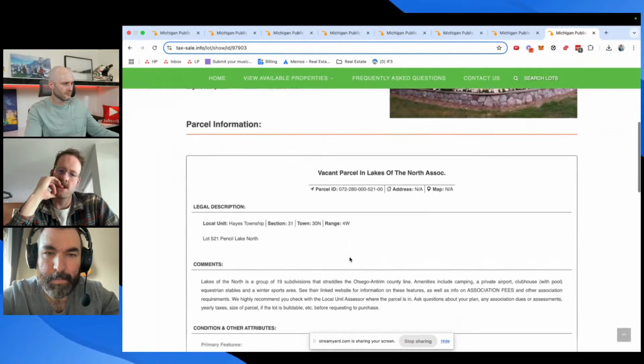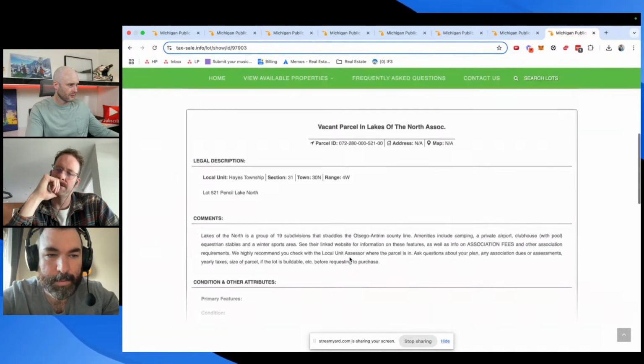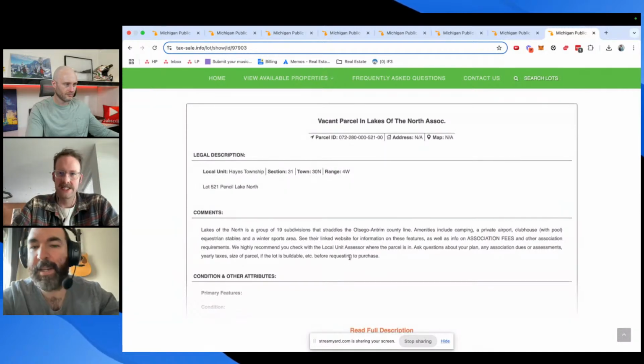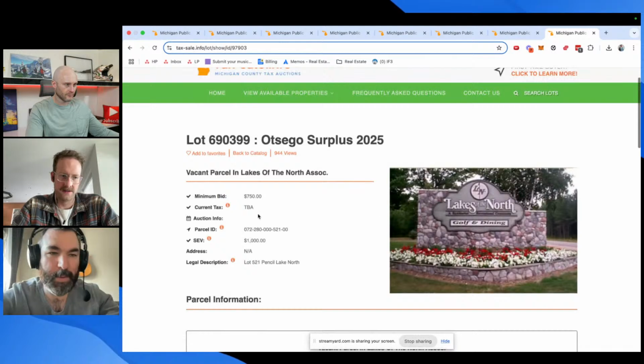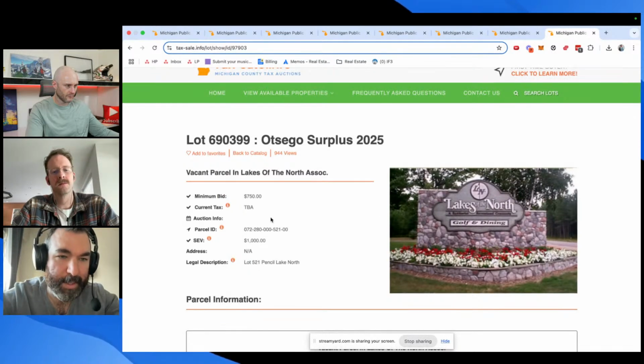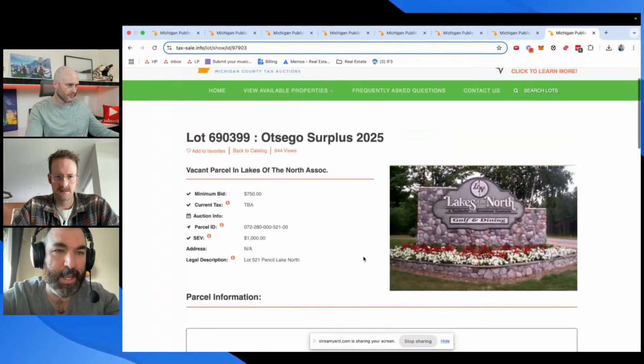Let's see. Lakes of the North. Yeah, it says amenities include camping, private airport, clubhouse with pool, stables, winter sports area. So for something like this, you're going to have to take that parcel ID and then get it in the GIS search for the county.